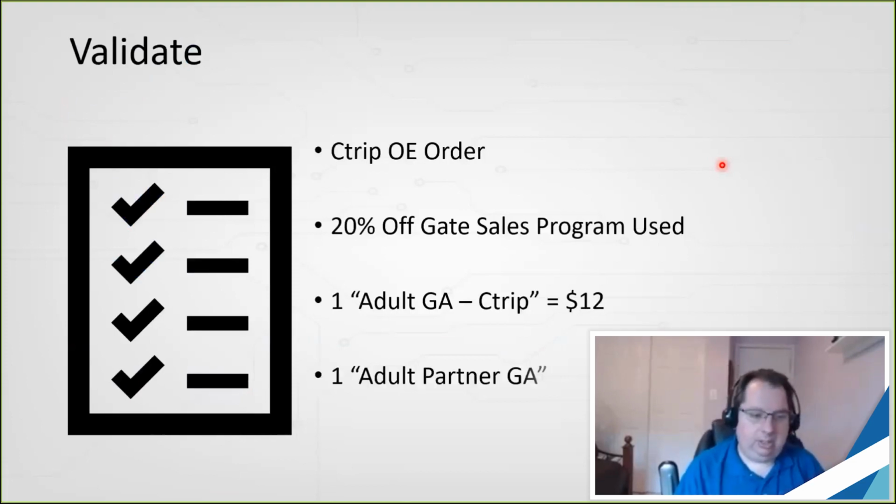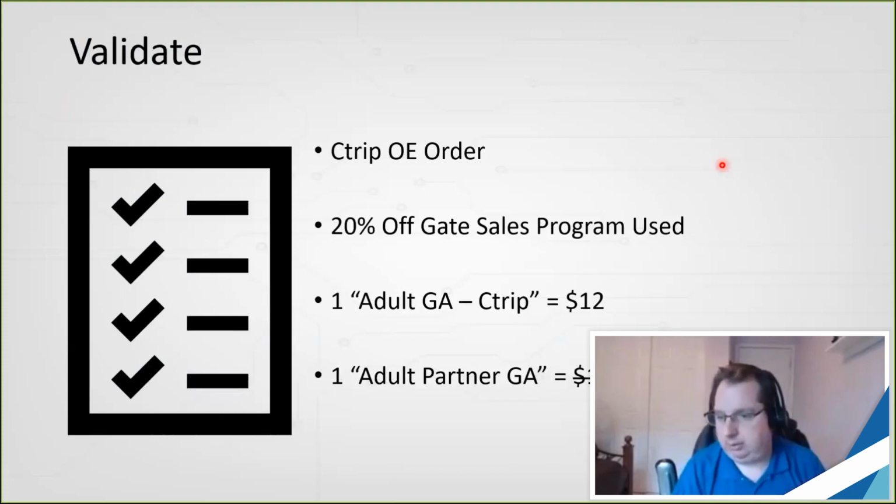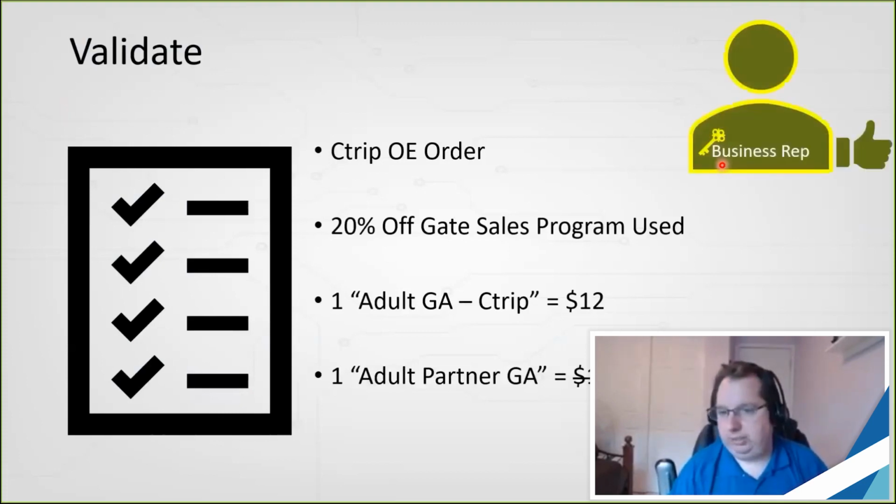And I'm also going to sell one of these new partner GA tickets, which is priced at $15, but my sales program is going to adjust it down to $12. So now my order is showing the original ticket and my consolidated ticket for C-Trip are coming in at the exact same price. Get the business rep to look and approve and say, yep, that's working. We're happy. Let's move on.